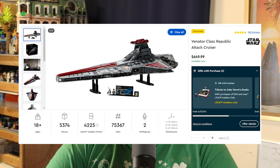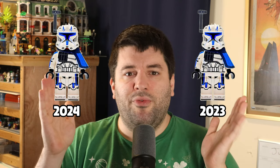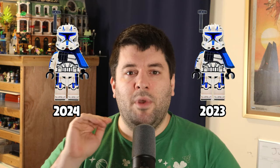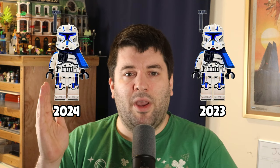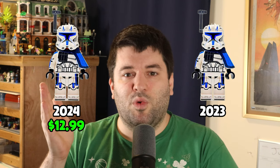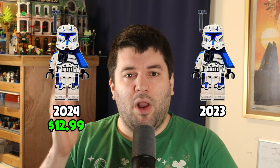It comes in at $649.99, and it is a very large and very impressive model, including the exclusive at this time to the set, Admiral Yularen. Now, these may seem like two very, very similar minifigures, but if you've been paying attention, you've probably figured out that the major difference between them is that this beautiful minifigure right here is going to come at a total of $12.99 if you wish to acquire the set that it comes along with, perhaps even less if you buy just the minifigure by itself on BrickLink.